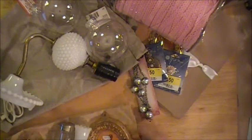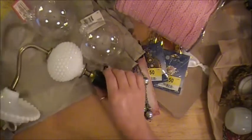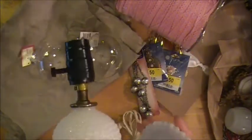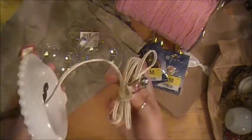Give me just a second. And the last thing I purchased from the Etc. shop is this milk glass wall sconce. Now, as you can see, they've got some black electrician's tape on it. It's older. You know, this is the plug.